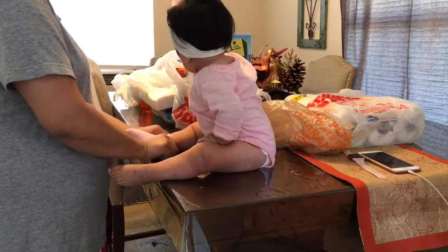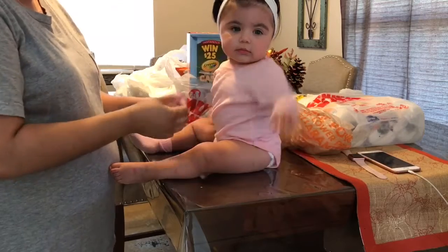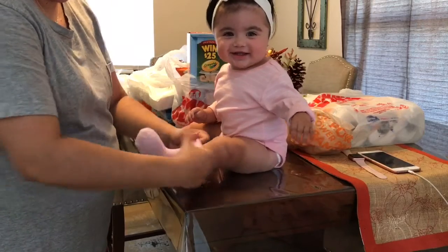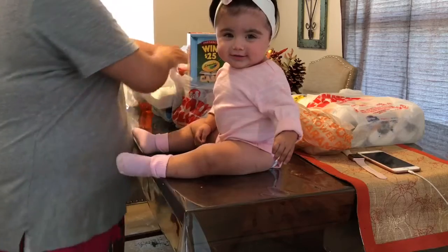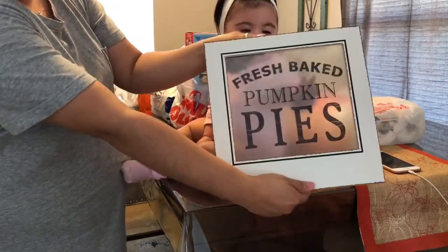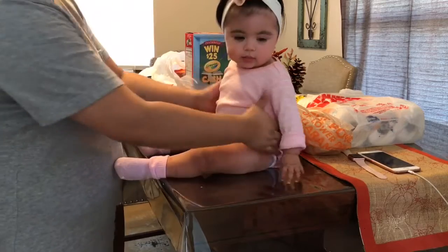Anyways, we're just going to be putting up the stuff that we bought earlier at the store. I still have it laying out on the table, so we're going to be putting that up. Guys, I've been dying for that sign and I finally found it at Big Lots. So if you want that sign, you can go get it at Big Lots for only $12.